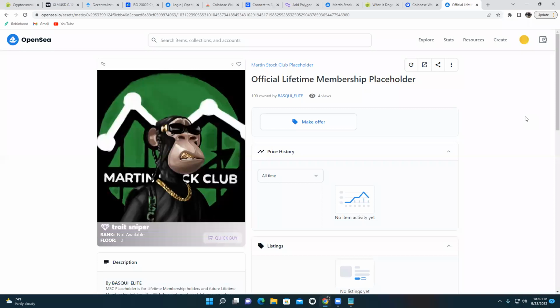There will be the option where you can go here to purchase the lifetime membership in the server. Jordan will provide the links where you select and pay for your lifetime membership there, or you can come right here, purchase a lifetime membership on Opensea, and you'll have lifetime membership in the server, and you'll have all the perks that everybody has here.